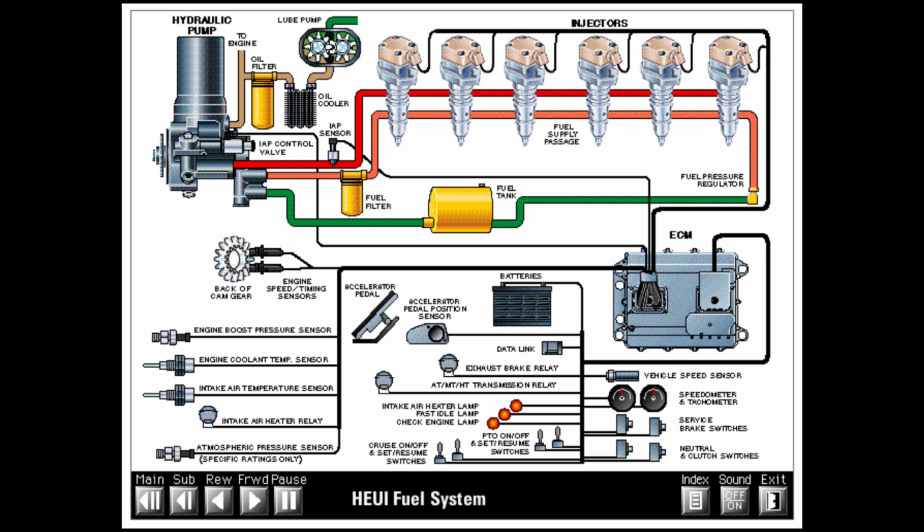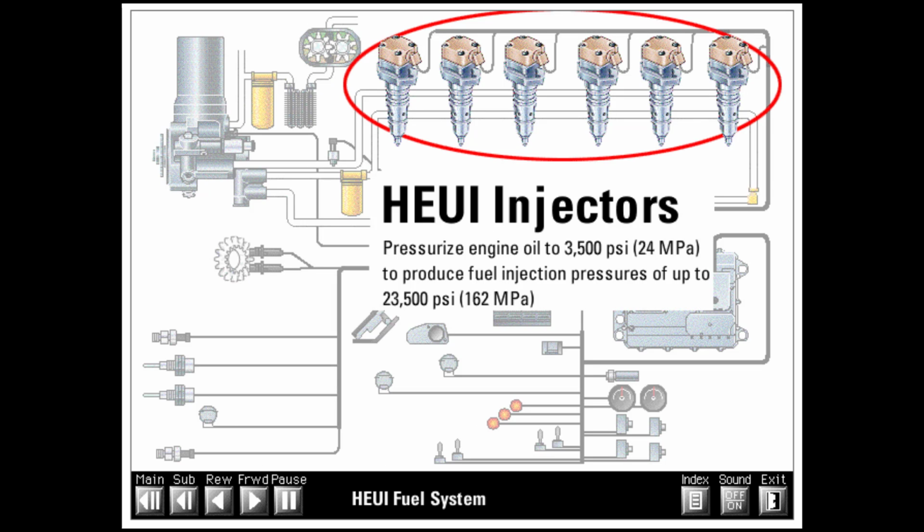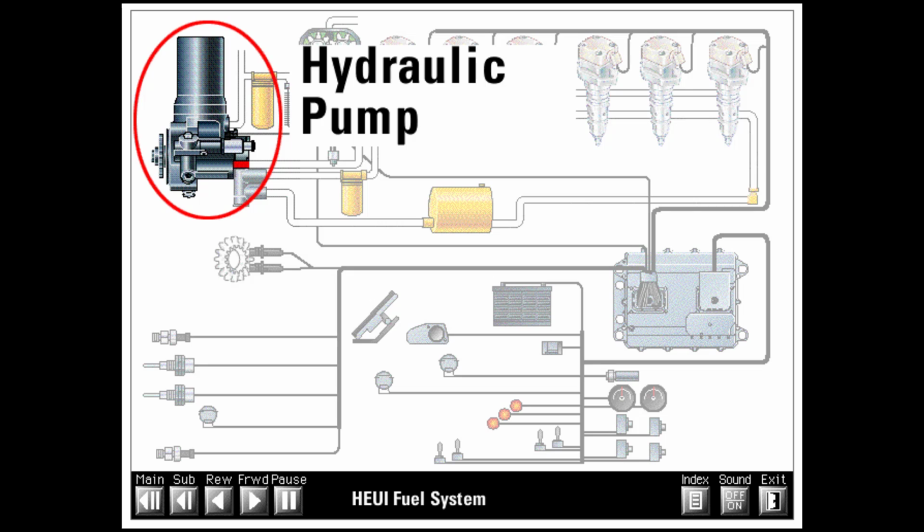The HEUI fuel system consists of 7 major components. HEUI injectors use engine oil pressurized to 3,500 psi or 24 megapascals to produce fuel injection pressures of up to 23,500 psi or 162 megapascals and fire up to 19 times per second at rated speed.